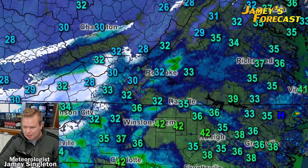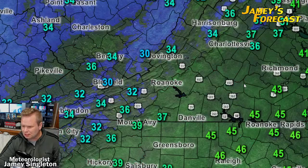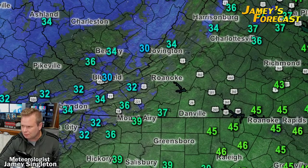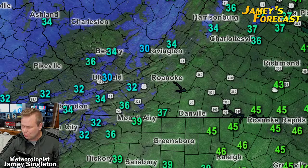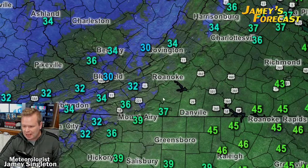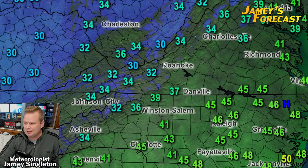But kind of zooming you in here, Roanoke, they are showing up at, let's see, let's get the latest image up. 37 in Martinsville, 34 Covington. I think Roanoke was right in the lower 30s. They're in the middle 30s across the New River Valley. 32, though, at Pulaski there. So temperatures are marginal once again with this little event, and it is an event.